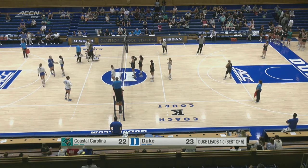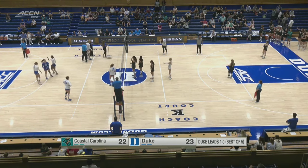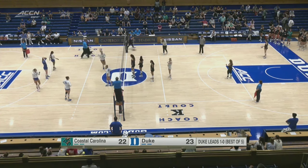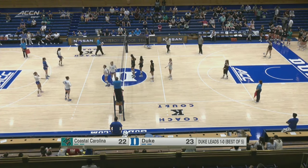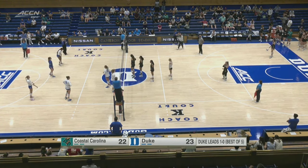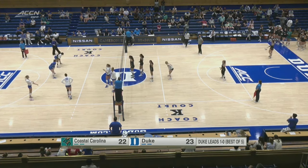Underwood plays it to Keefe. Passes it for Johnson. Able to keep it alive there was Revis. Now this way, blocked! Fleming and Keefe, the double block. And a 5-point Duke lead.